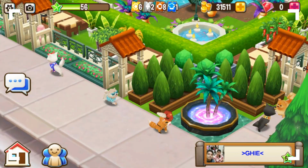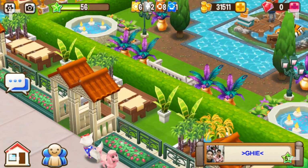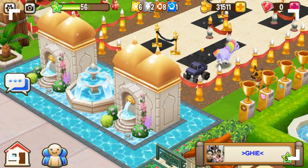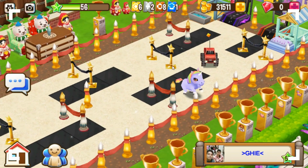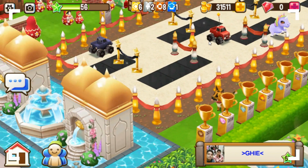Beautiful. I love your little borders here. You got the archway, that beautiful little fence. Props and tables. Look at this beautiful fountain over here. This thing is so pretty. They match just perfectly. Of course, you got your racetrack over here. Look at that.